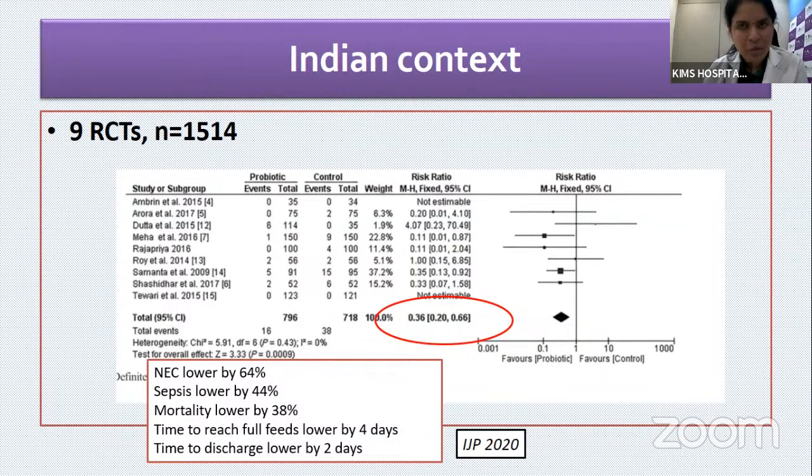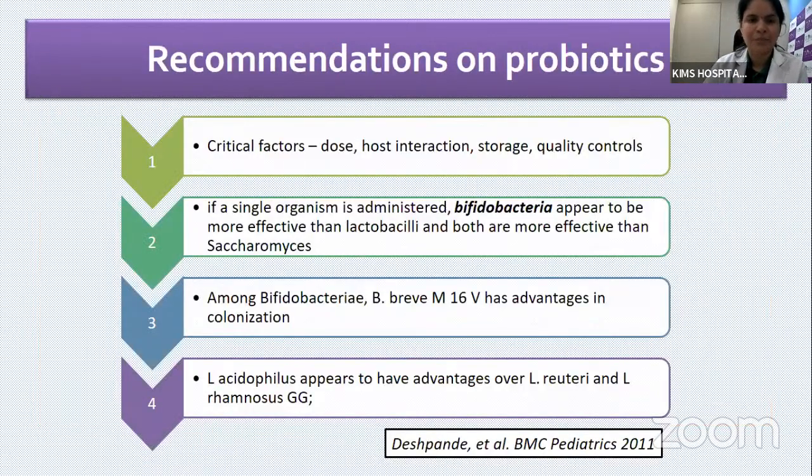Of course, there is some controversial data from a more recently published study, which shows that the results may not be uniform across settings. But at least this Indian systematic review published 3 years back in IJP does show that probiotics are also associated with benefits in the form of lower NEC, lower sepsis and mortality, even in the Indian context.